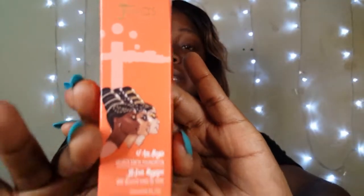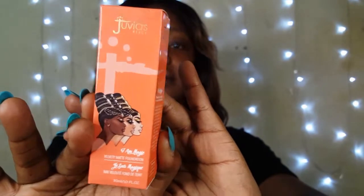So the products I'm going to be reviewing today is the Juvia's Place I Am Magic foundation, and it looks like this. So I'm going to be reviewing this foundation for the first time. I know it has been out for a very long time now, but I don't mind. This is my time. The next product I'm going to review is Violet by Juvia's Place, and it looks like this.